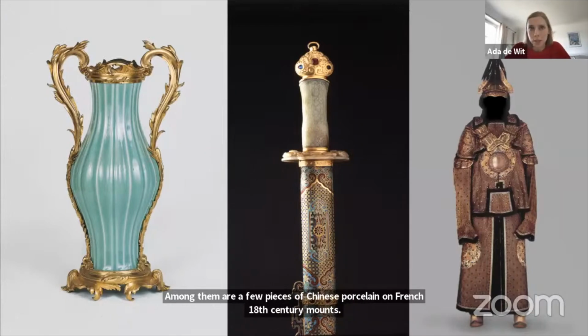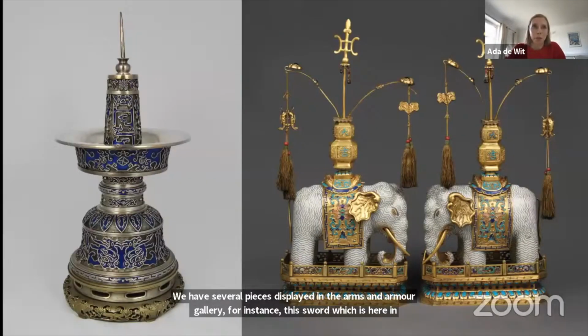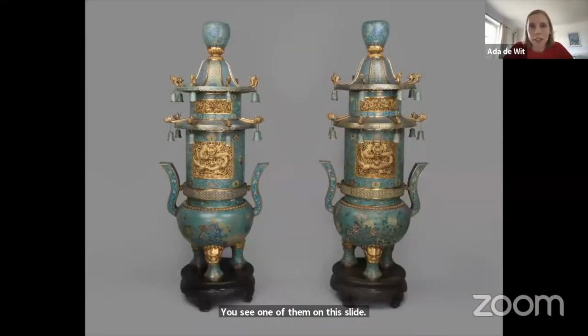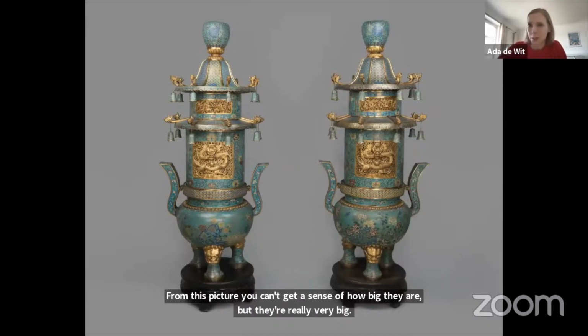We have several pieces displayed in the Arms and Armor gallery, for instance, the sword, which is here in the middle. We have some great examples of Chinese enamels, including a pair of silver candlesticks with blue enamels. You see one of them in the slide. And also a pair of spectacular Chinese incense burners decorated with cloisonné enamels. And from this picture, you can't really get a sense of how big they are, but they're really very big. They're just below 2 meters high.